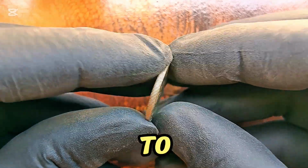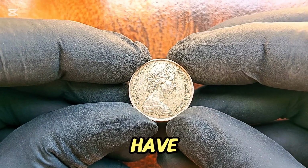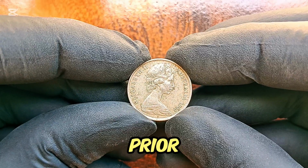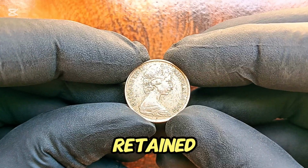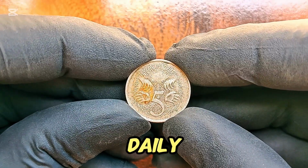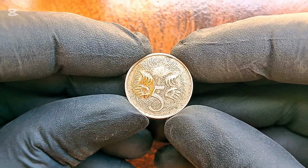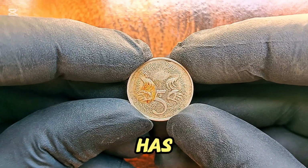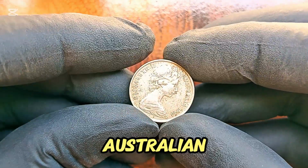The decision not to circulate the 1983 5-cent coin publicly is believed to have stemmed from a surplus of coins from prior years. As a result, the few coins produced were retained for mint sets and not intended for daily use, making them exceedingly rare outside of collector hands. This lack of circulation has elevated the 1983 version to almost mythical status among Australian coins.